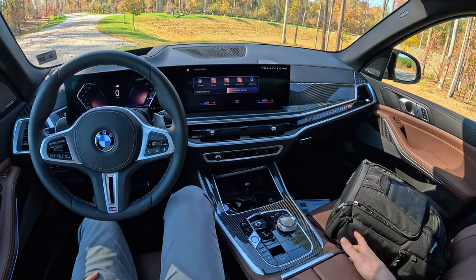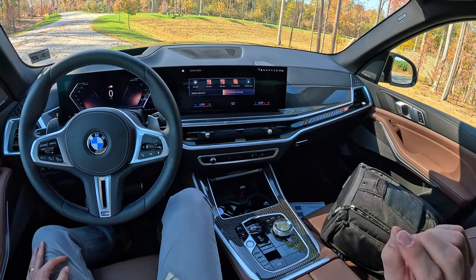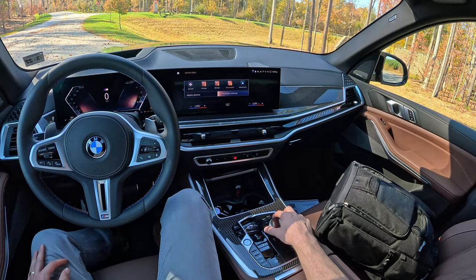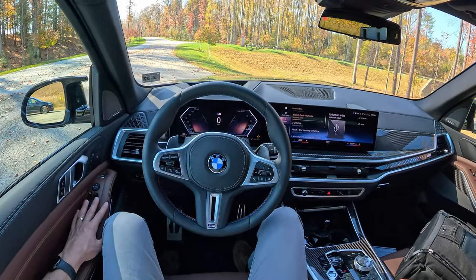No wired Apple CarPlay or Android Auto, not the end of the world, but something to be noted. No 3.5mm auxiliary input jack, and interestingly, no streaming services built in. I'm a bit surprised by that, and maybe BMW could add them in their app screen, but not something you're seeing on here. And I don't know if I mentioned Bluetooth, but it does have standard Bluetooth streaming.